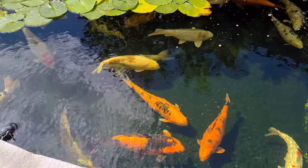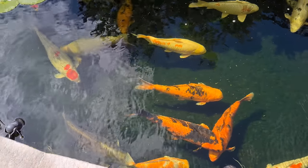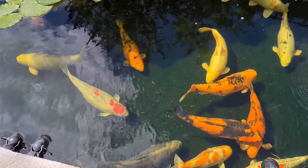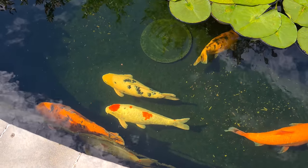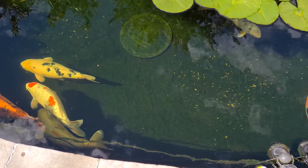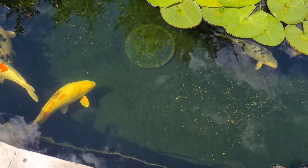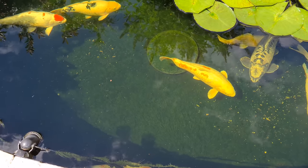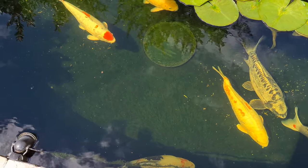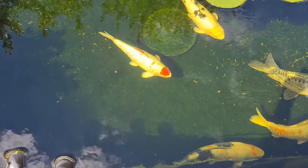As you can see, all looks good in the pond. All the fish are looking good. Looks like we've got another vacuum out by the looks of it. We've got the noisy builders behind us, so they'll probably chirp up before long. There is a little bit of algae down there. Don't know whether you guys can see it, but there is a little bit of algae down there. I might get the vac out, give it a vacuum out.